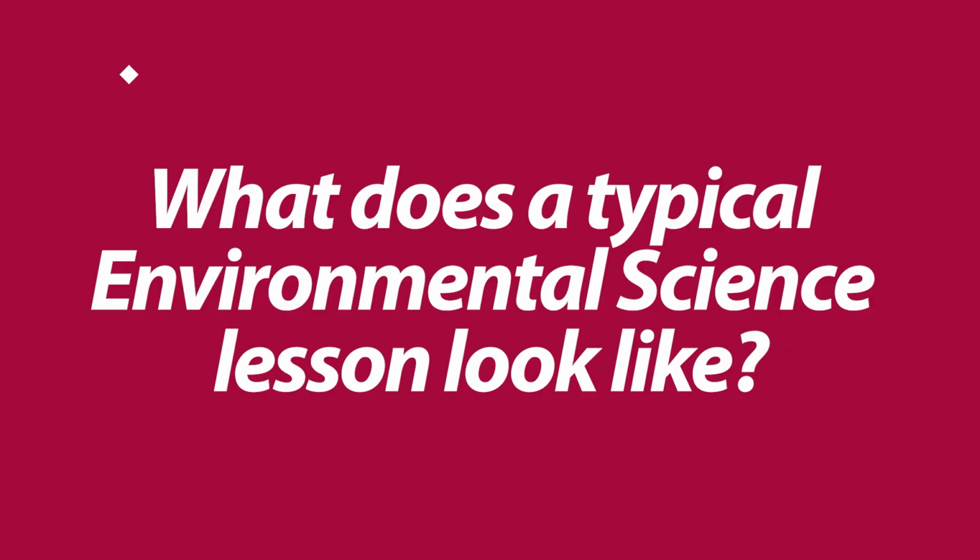So the course is split up into two papers. We have paper one, which is primarily looking at the physical elements. So we look at the water cycle, the rock cycle, the phosphorus cycle, the nitrogen cycle. And then paper two is much more focused on biodiversity and the natural planet. So we do biodiversity, conservation, forestry, aquatics. So there's lots of scope.